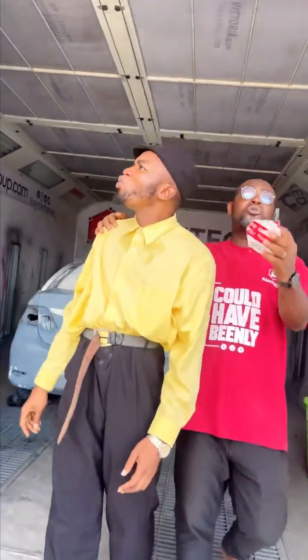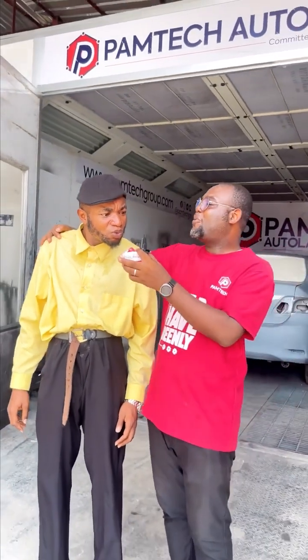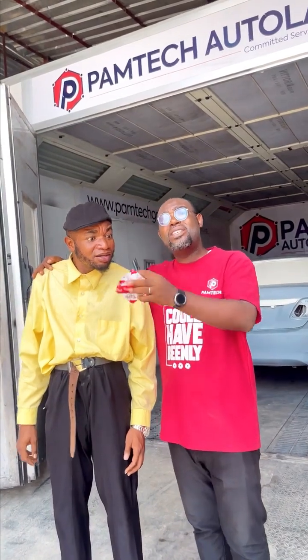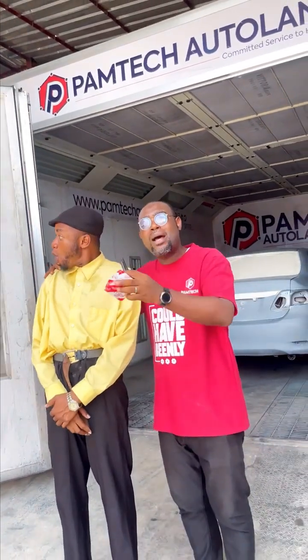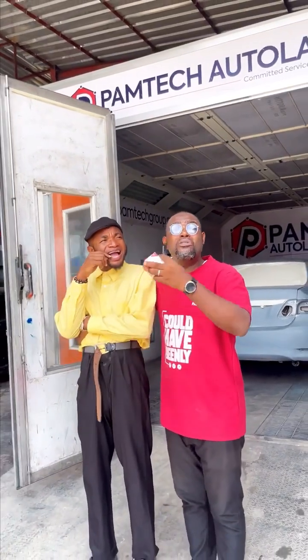Come on now. Two, mass airflow sensor or the mass airflow meter. See, if this thing is faulty, it can send the wrong information to your powertrain control module, making your car burn more fuel than normal.